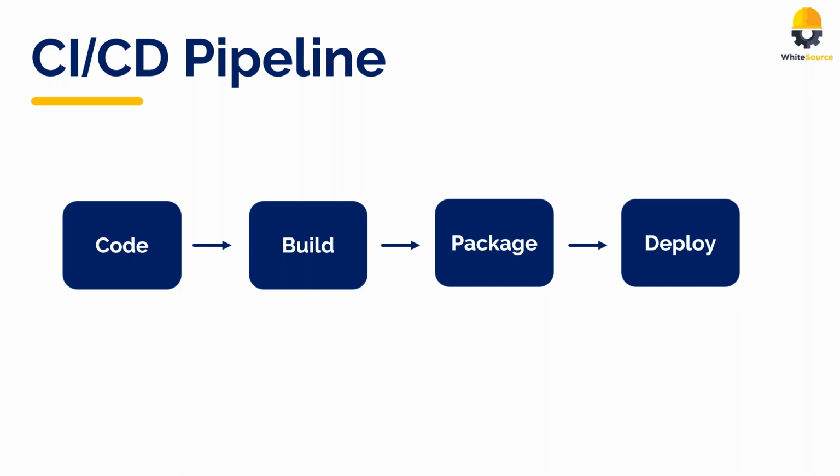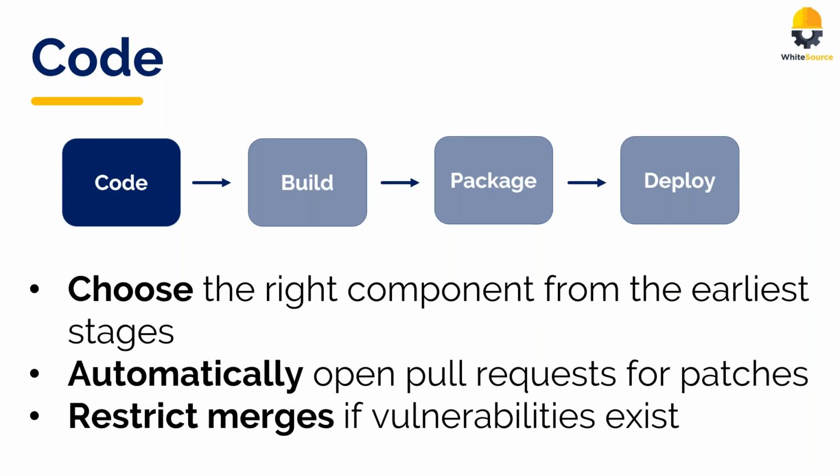We've divided the software lifecycle pipeline into coding, the part when you choose the component and write your code. Then you build your actual software, you package it. For example, if it's a container, you can put it in an image registry and then you can deploy it. If we look at the code part, I think the most important part is to choose the right component. There are a lot of open source components that do more or less the same thing. They have the same functionality, but one of them has fewer vulnerabilities than the other. So it's really important to know which component to choose.